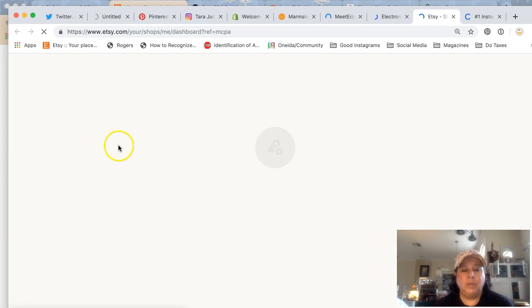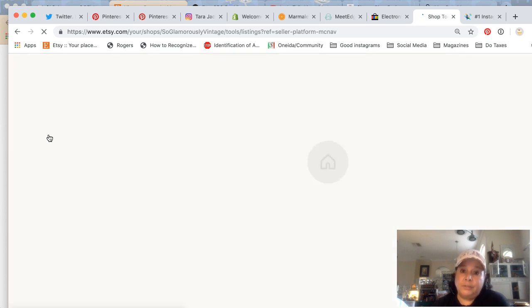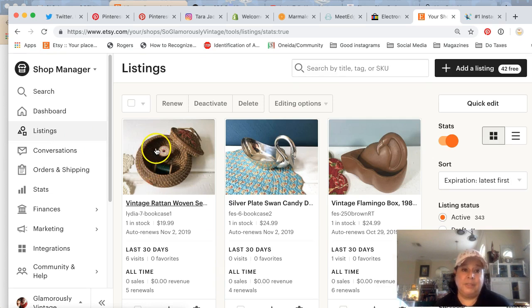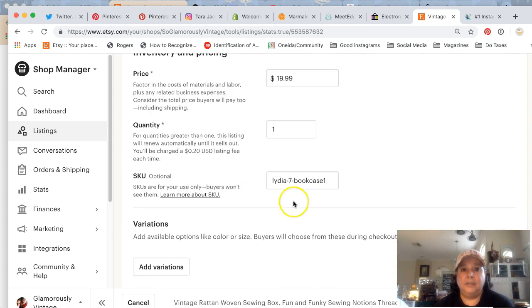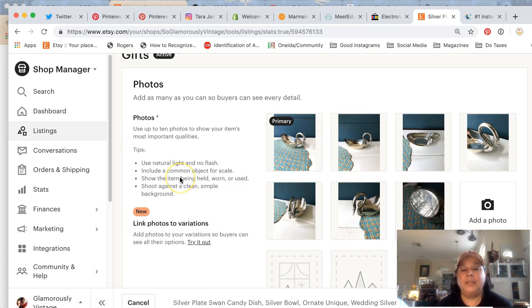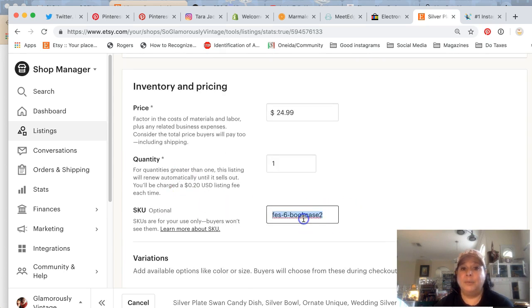So I use the SKU number to tell me where inventory is. I have several different places where I keep my inventory. Some of it's upstairs, some of it's downstairs. So this vintage rattan sewing basket is in the bookcase, which is awesome. So I don't have to go searching for this. I would be able to guess that this is in silver because it's a silver swan, but I don't have to guess because it's in bookcase too. And I also use the SKU for where did I get it. So Florida estate sale, Denver estate sale, Last Chance Thrift is one of my favorite things. I don't really track that, but I like to know where I got my stuff.